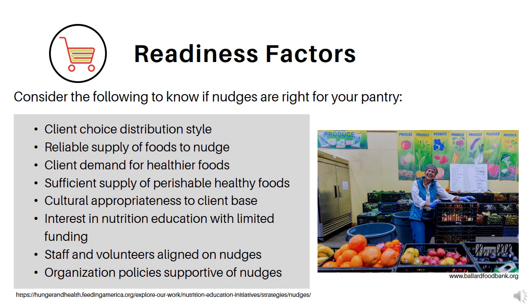If you're unsure if nudges are right for your pantry, it can be helpful to consider these readiness factors. First, if we want to nudge clients to make healthy choices, we're going to need a client choice distribution style pantry. Also, you're going to need a reliable and sufficient supply of foods to nudge and perishable healthy foods so that you can feel confident nudging these foods without fear of running out of them.